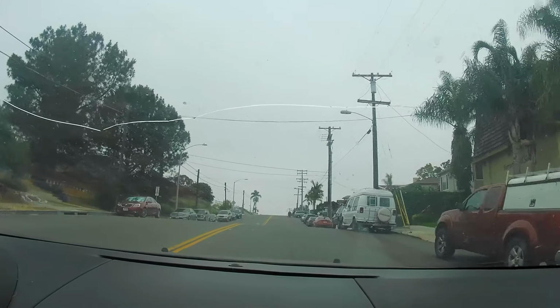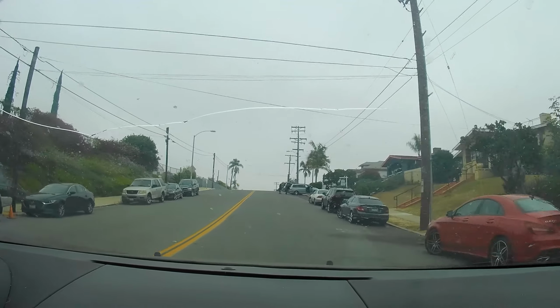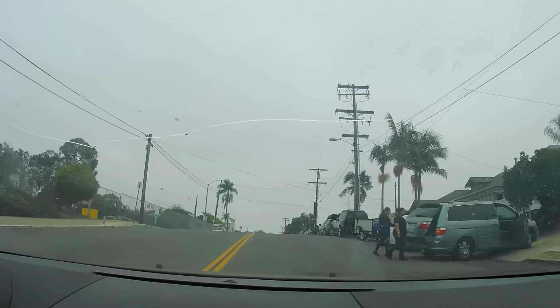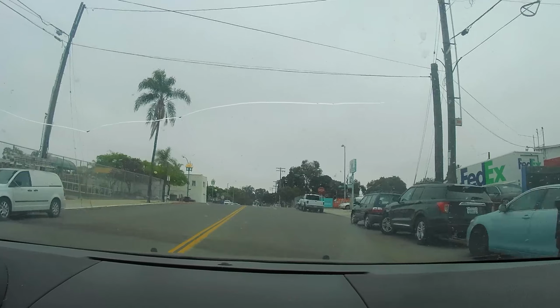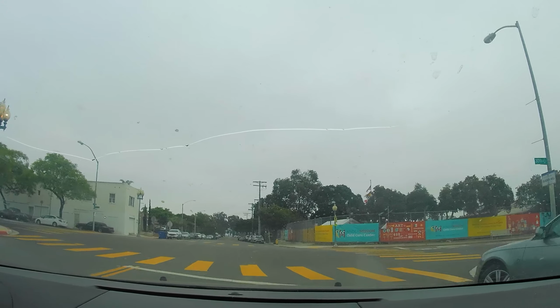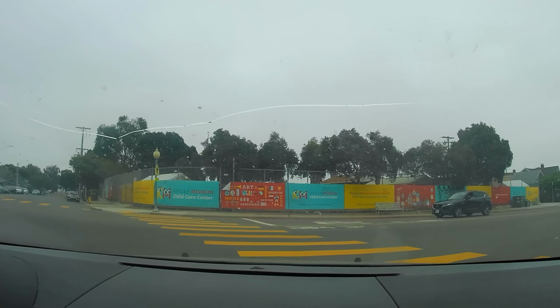All right, just shifted into second. Wasn't too bad. Third seems pretty good. Fourth seems pretty smooth. Now this is the real test. Third, down to first.